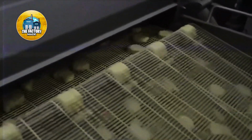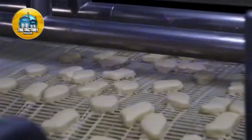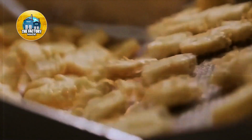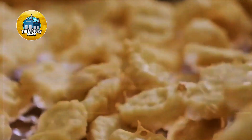The batter coating is carefully engineered to hold up during both freezing and frying, creating that perfect, golden crust that people crave. Once breaded, the nuggets are deep fried at the factory. This cooking process ensures the exterior becomes crispy while the chicken inside stays moist and tender. The nuggets are fried at a precise temperature to create the ideal texture, crispy on the outside and juicy on the inside.